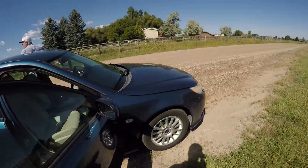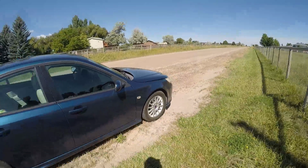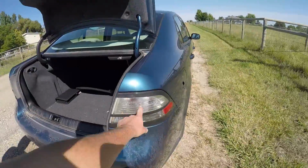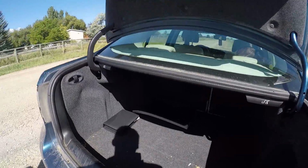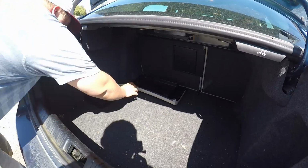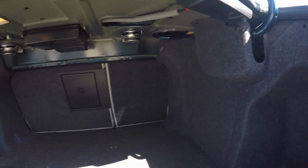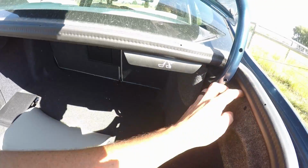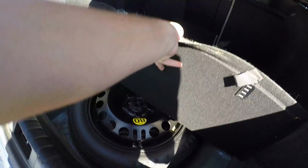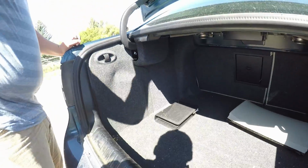Alright, so we pulled off the side of the road. It is not a bad looking car by any means. They've got the iced out tail lights. The front lights are a little bit faded. They gave us decent trunk space here too. I think this is how you get into your tail lights in the back. Let's see if they've got a spare tire in here for me. Yep. Good looking spare tire too.